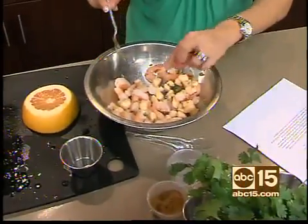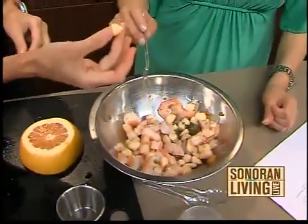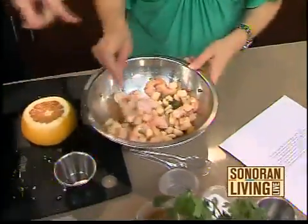Bay scallops are a little bit bigger than that. They're about 4 times that big, right? No, sea scallops are 4 times that big. Oh, these are the bay. That's the size. These are the bay. Yep. Okay. That's all there are. So we just have a little bit of that.